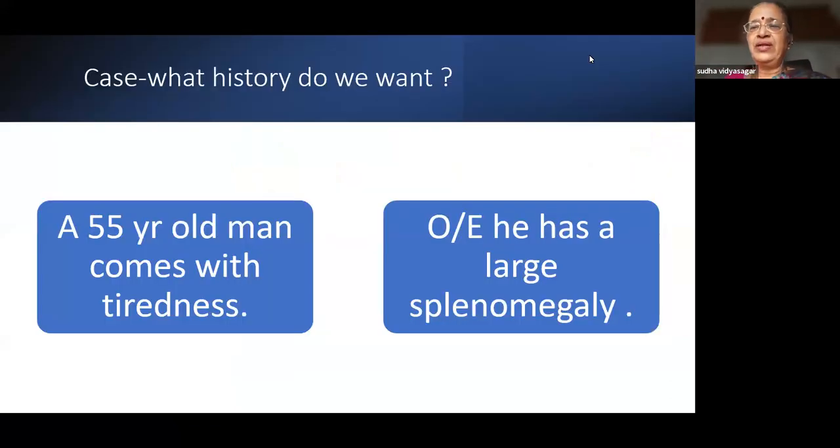Okay, so let's begin with the first bland statement. A 55-year-old man comes with tiredness. On examination, he has a large splenomegaly. Now, I'm not going into the definitions of massive spleen, whether it will cross the umbilicus, more than 8 centimeters. You can please check whatever book you want, but we all know what's a big spleen. And we will talk about those causes only here. So let's assume a 55-year-old man has come with a big spleen. So how do we go about it?